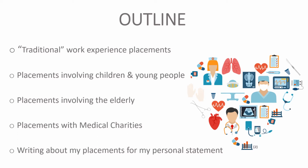Now, one thing that wasn't necessarily clear to me when I initially applied to medicine is that when you're working as a doctor, you'll be working with the general public. So this could be anyone of any ethnicity, gender, age, and I think it's really important that when you are planning for your work experience and when you're undertaking your placements, that you're really showing the medical school you're applying to that you can not only communicate with people of a varying age, but also that you can adjust your communication styles and tailor that to the audience that you're speaking to.